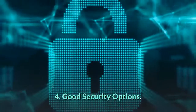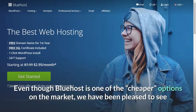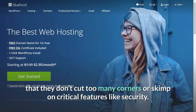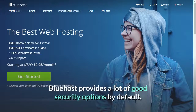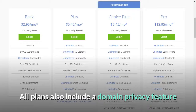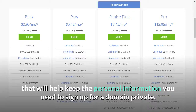4. Good security options. Even though Bluehost is one of the cheaper options on the market, we have been pleased to see that they don't cut too many corners or skimp on critical features like security. Bluehost provides a lot of good security options by default, including the free SSL certificate for each plan like we mentioned earlier. All plans also include a domain privacy feature that will help keep the personal information you used to sign up for a domain private.